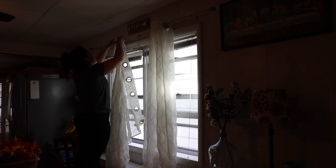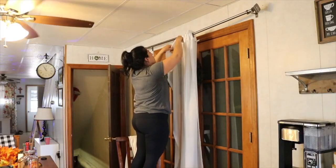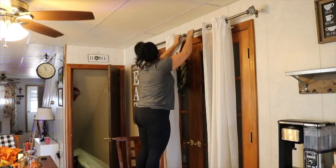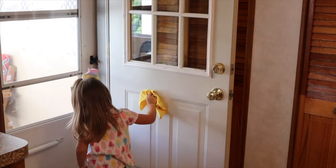Sorry about the lighting here, it was so bright it made the camera dark, but the curtains are dry and I like to get them right out of the dryer so that they don't wrinkle, because ironing curtains is something I hate to do. It's one of the other things I hate to do. Blinds, ironing curtains, and so I just hang them right back up so they don't wrinkle.